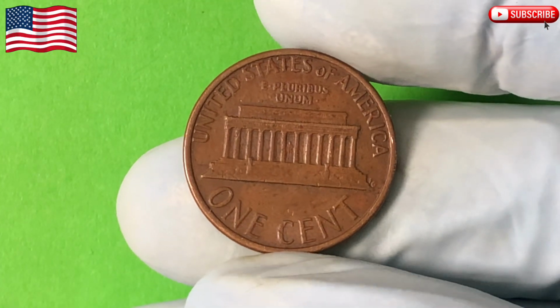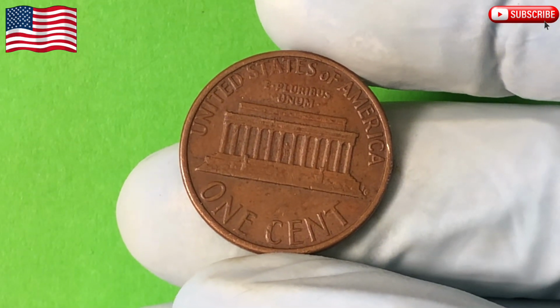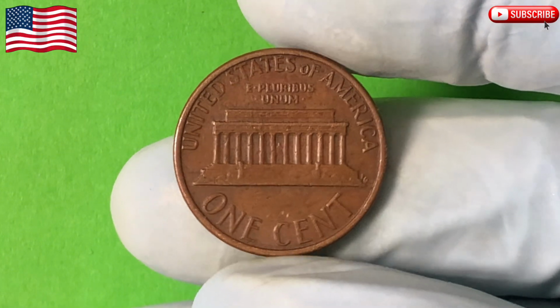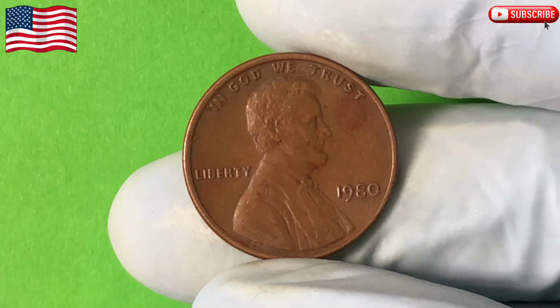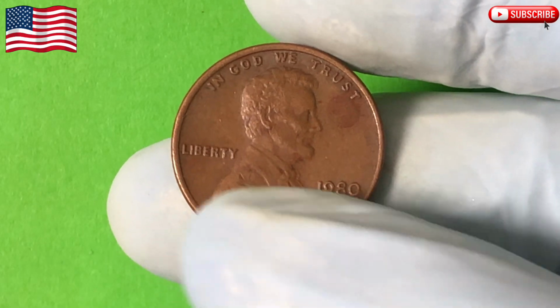Denver Mint, D mint mark. Another large batch of pennies was struck at the Denver Mint, and you can easily identify these by the D mint mark located on the reverse side of the coin. These coins are also relatively common, but they're still valuable in higher grades, especially those that haven't been circulated much.